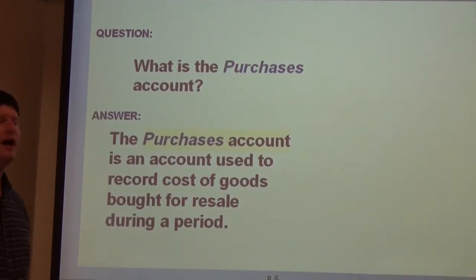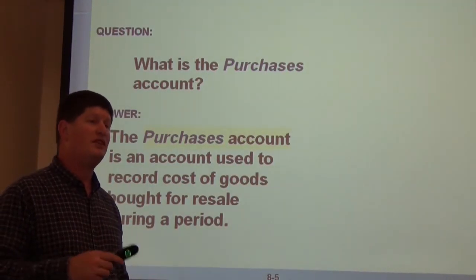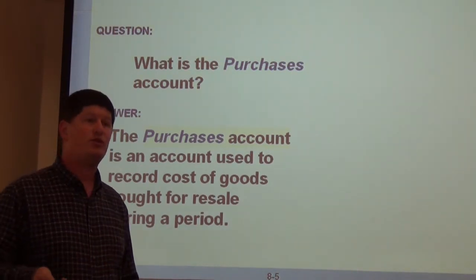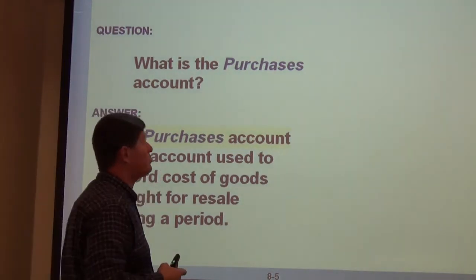Okay. When we buy things, it becomes inventory for our company, right? We're going to put it on a store shelf, we're going to sell it. Every purchase we make, though, the general ledger account that we're going to use is called the purchases account.